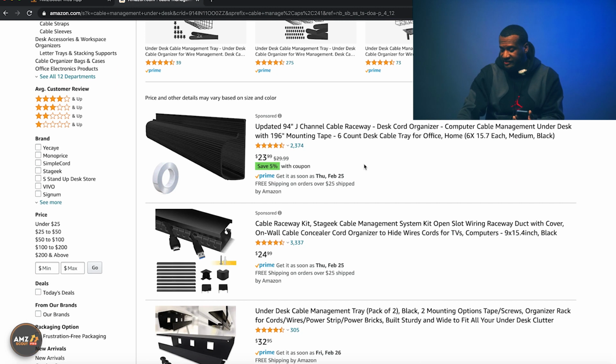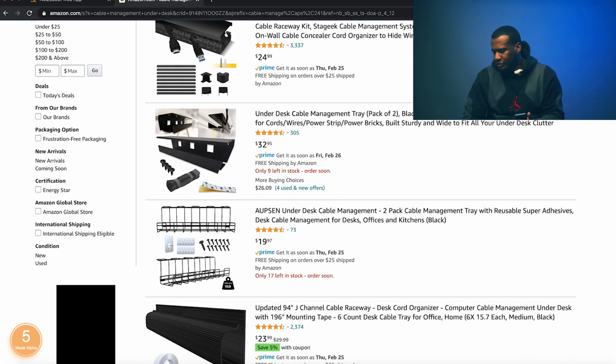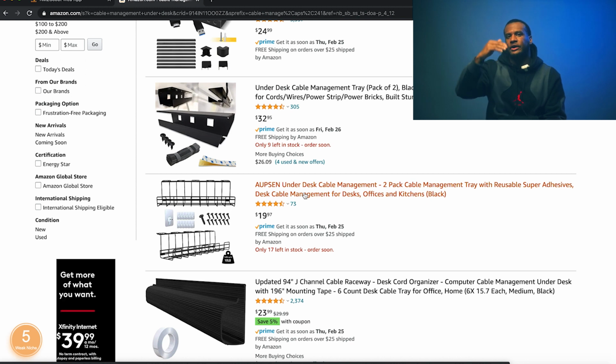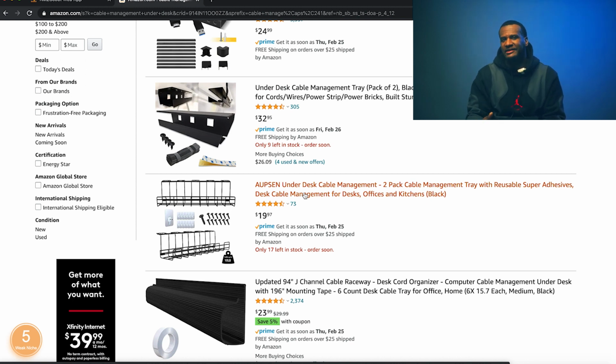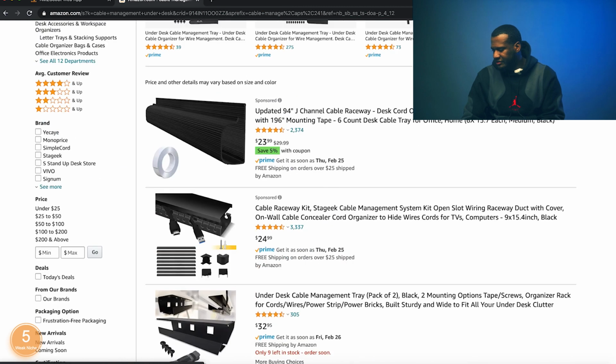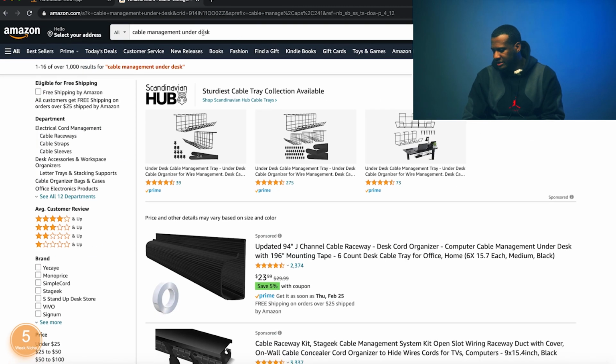AMZScout Pro is going through its thing. It's checking to see if this is a profitable niche or not, which is a little weak, but there's still room. And apparently there is room because people are running PPC. When people aren't running PPC, that's when you should worry, because that lets you know that even though they're running PPC, they're still not getting any sales, and they're going to bail. They're like, well, we don't know what to do at this point. So these guys who are selling this are making some money. These are all cable management trays, under desk tray.